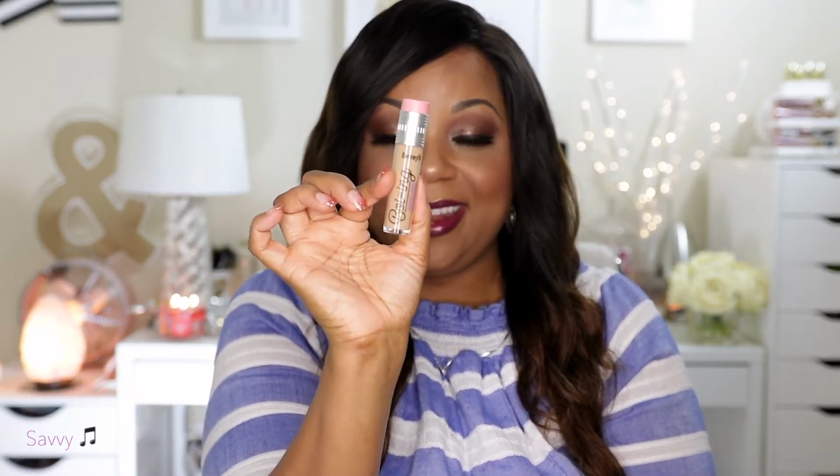So let's take a look at this, guys. I love this. I'm an educator, so I love the little eraser. That is too cute. You guys see that? Isn't that cute? I just love it. You know, you want to just erase something. It's not a real eraser. But this is so cute. I just love the packaging. I love the packaging.